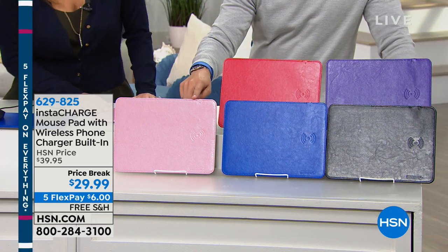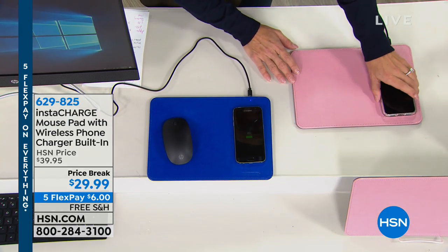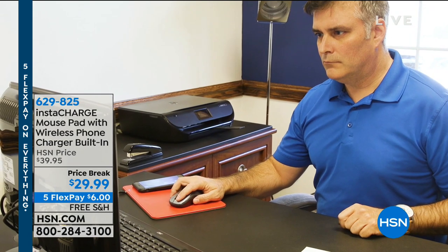And then all you do is plug the pad into the wall and then basically all these newer model phones, at any time, anybody who comes into your house, if it's sitting on your desk, right next to the mouse pad at your computer, you're not going, oh, I forgot to charge my phone.